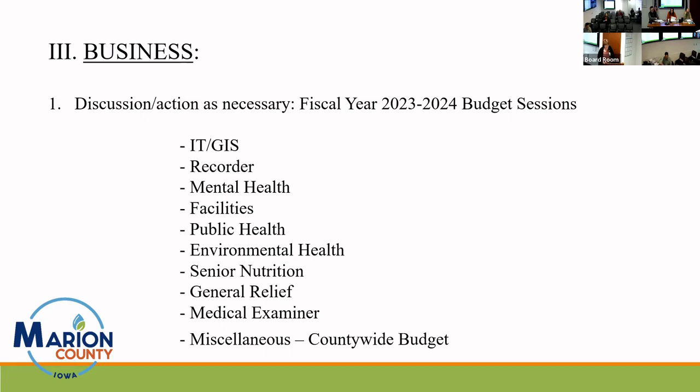Does that 230 also cover health insurance, or do some of the grants defray that? The grants pay for health insurance. When we bill a grant, we bill for time and benefits. Okay, I didn't realize that. So yes, that is included in that.